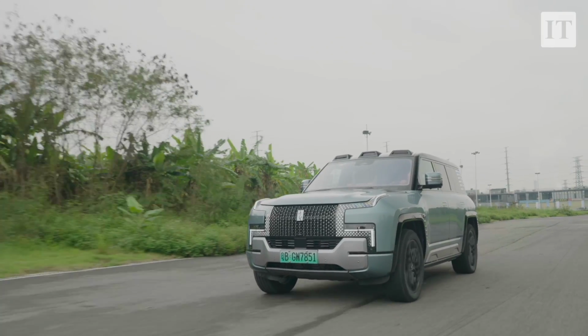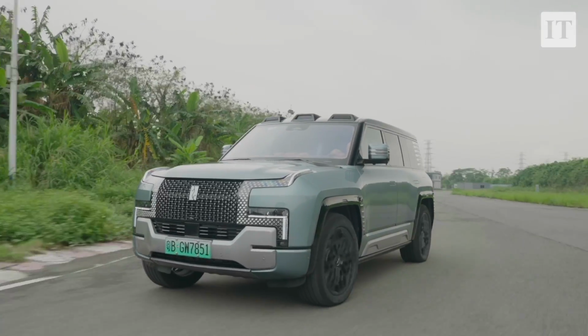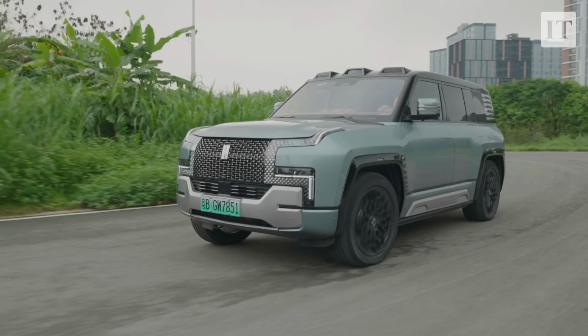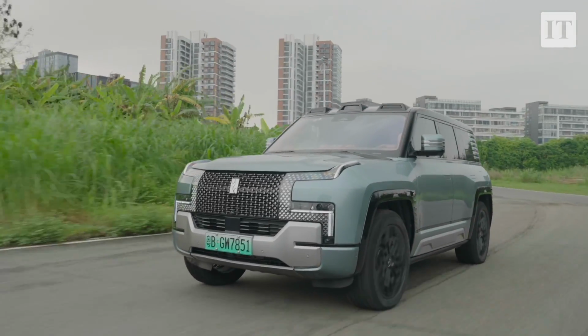Well, it doesn't feel that quick, I have to say. I mean, it's picking up pace quite nicely, but there's a dog on the track. There is actually a dog right in the middle of the track. I can see him now. And thankfully he's moving out of the way. Poor little guy. Right, we can carry on.